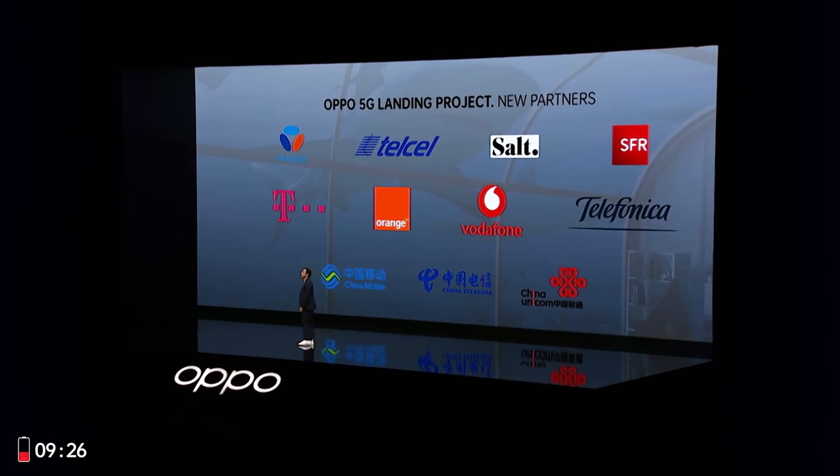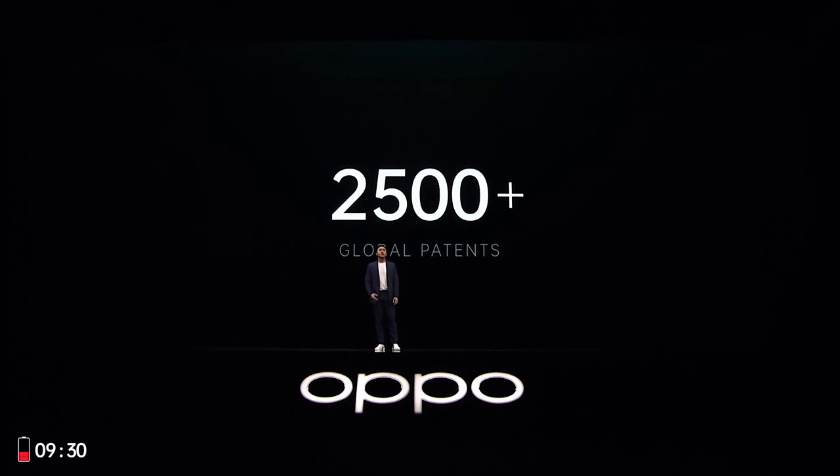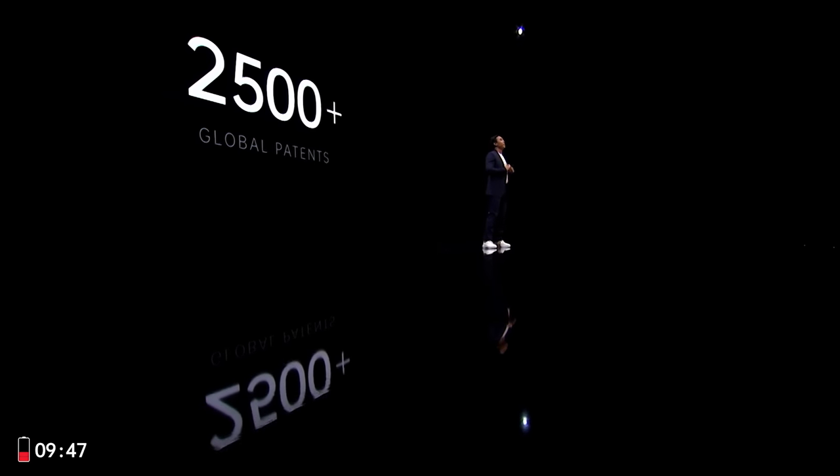Over this period, we have filed more than 2,500 5G patents and achieved a number of 5G firsts, including the first 5G internet connection, the first video call, and launching the first commercial 5G device in Europe, the Reno 5G in Switzerland. At OPPO, we believe 5G will transform the way we live and how we interact with the world.